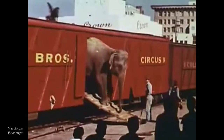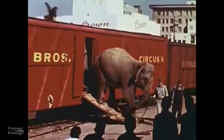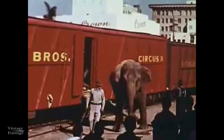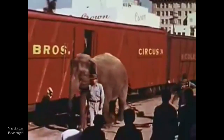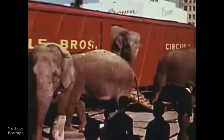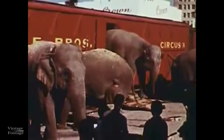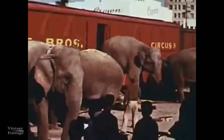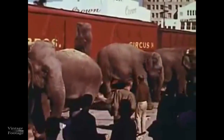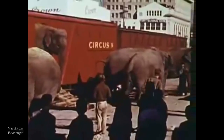There were many animals to be unloaded. The elephants were carried in cars that were higher and stronger than the other stock cars. I guess elephants and the circus have always gone together. Circus people prefer to use Indian elephants because they are easy to train. The elephants are called bulls, and the trainers control them with a pointed stick called a hook.